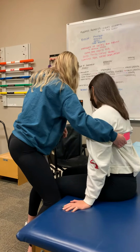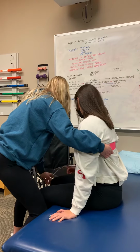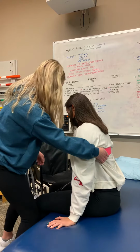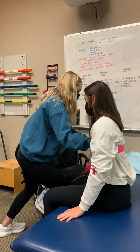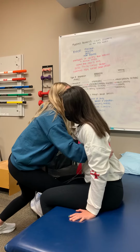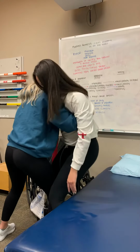All right, Courtney. So now that we're sitting, we're gonna transfer you into the wheelchair. Okay. So I'm gonna move these so that they're in between your legs. So when we move over to the wheelchair, you don't sit on them. I'm gonna reposition myself here. I want you to place one hand onto the wheelchair. And on 3, I'm gonna have you push off and we're gonna move over to the wheelchair. 1, 2, 3.